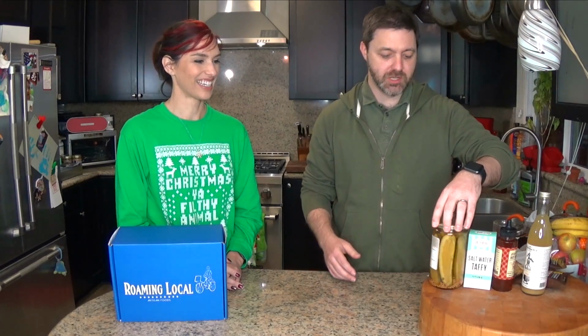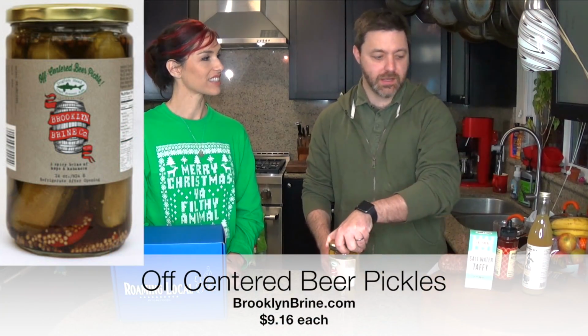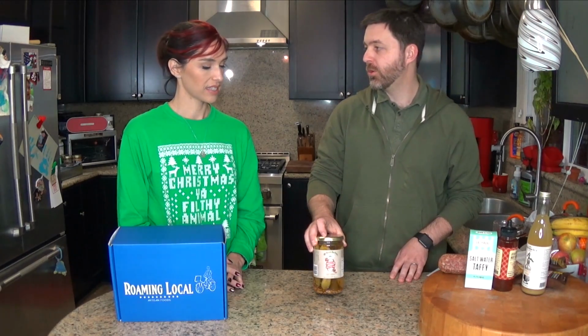One of my favorites, these are Off-Centered Beer Pickles from Brooklyn Brine. These are pretty amazing. They have a number of different pickles on their website. You can check them out. A bunch of different flavors, whiskey sour pickle chips and New York deli. They're all ridiculously good, but this was absolutely our favorite. It sort of transported you directly to a bar. Yeah, we're sitting around tasting pickles and it was like, oh, I'm in a pub. This is the one. It is ridiculously good. This one just tastes like Brooklyn to me.